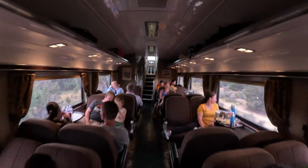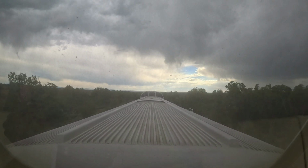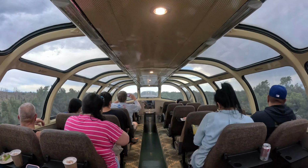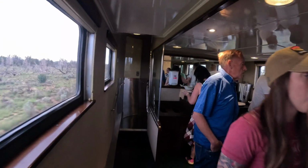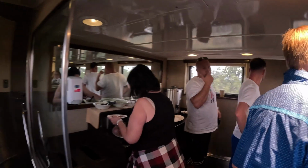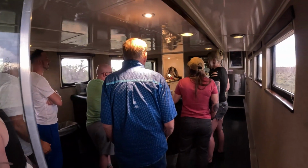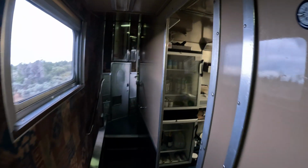Next is the Observation Dome. The difference between this and the Luxury Dome is that anyone aged 2 to 15 years old can be here. However, infants are not allowed here. It costs $199.98 for adults and $189.98 for anyone 2 to 15 years old. Bar service and complimentary snacks in the morning and afternoon are also provided.